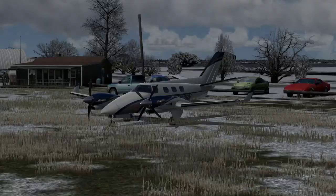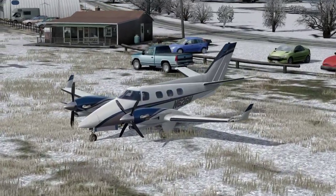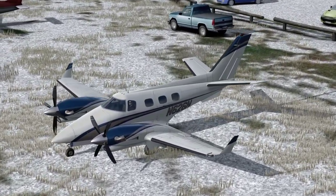So I was doing the math, and it has been over a month since I have been in this beautiful aircraft, and that's just way too long. Let's do some GA flying up Boston way.